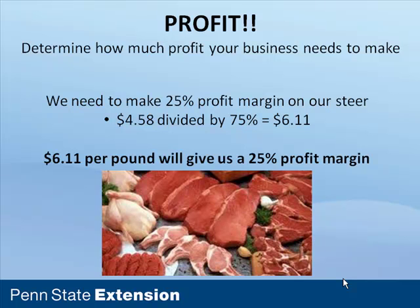Let's say we need, and here again, the 25% is just a guess. That percentage of profit is your decision, what you need to make to have profit come back into your farm. Because I'm also figuring that $4.58 break-even price has our labor figured into it, which we all do, right? We all figure in our labor in everything we do, don't we?